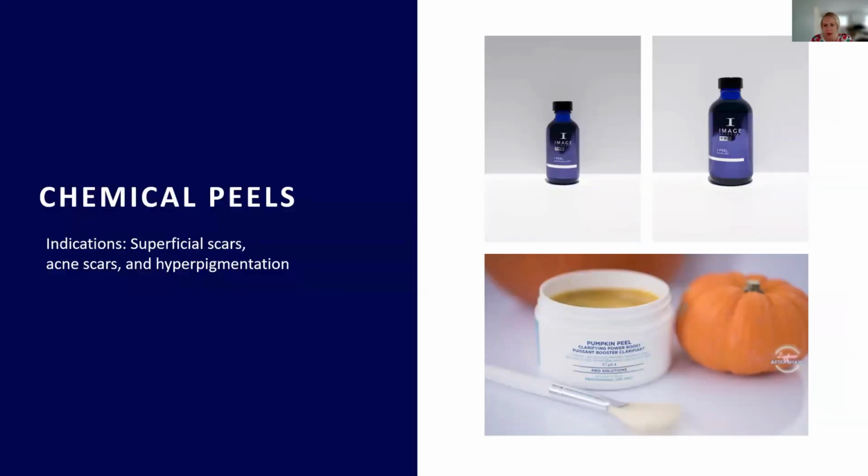Another thing that's really effective treatment for reducing the appearance of scars, and particularly acne scars, is by using chemical peel solutions or enzymatic peel solutions over the top of the skin to remove those top layers of the skin and really help with that new skin growth.